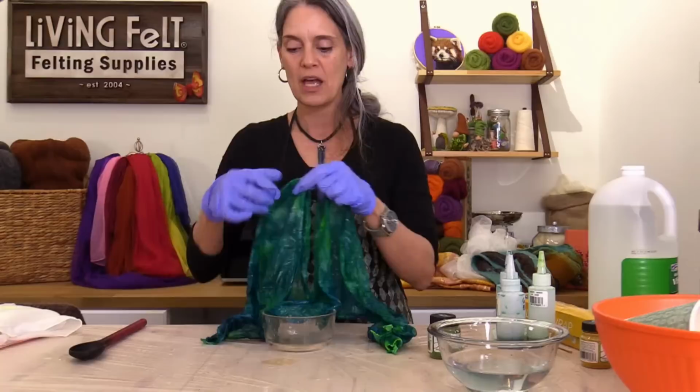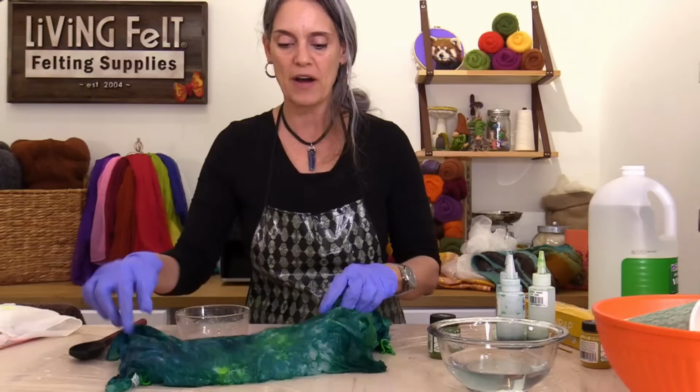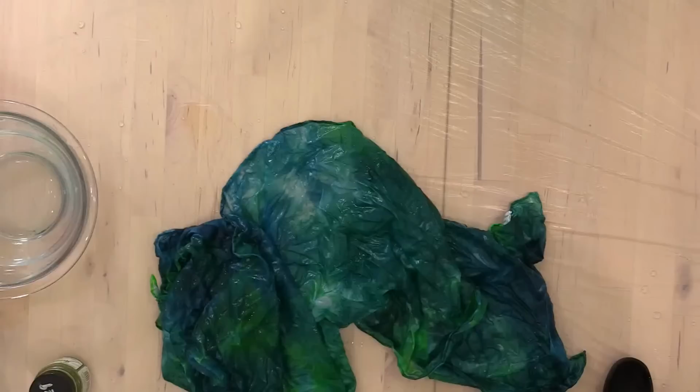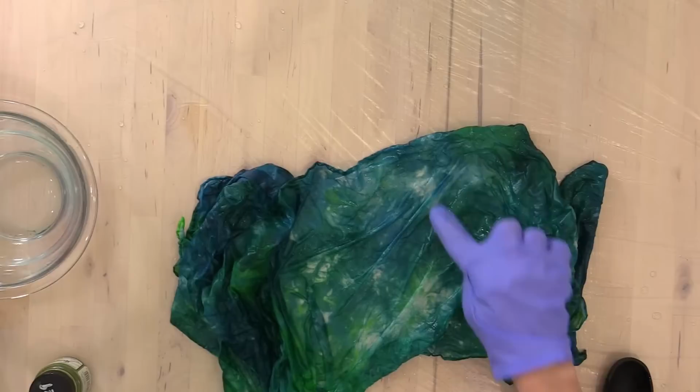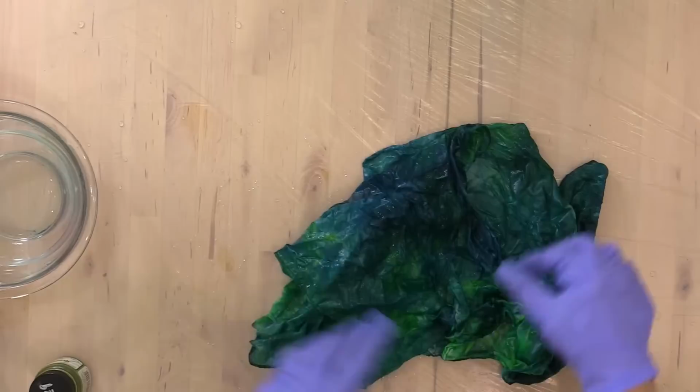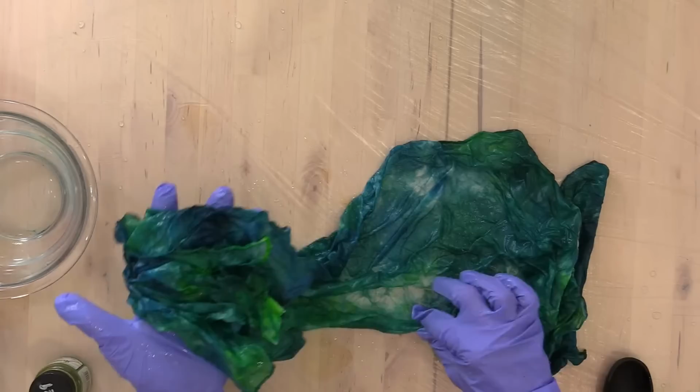And what I would do is go back and find all of the white spots and then tackle them again. So let's look at this. Here's what the scarf looks like. You can see it's really quite wet compared to how it was. And then it's up to you whether you keep these white spots or you hit them with the dye again and zap it again for a couple more minutes. You could even let it dry and then decide what you want to do. But this is what it looks like after 2 minutes.